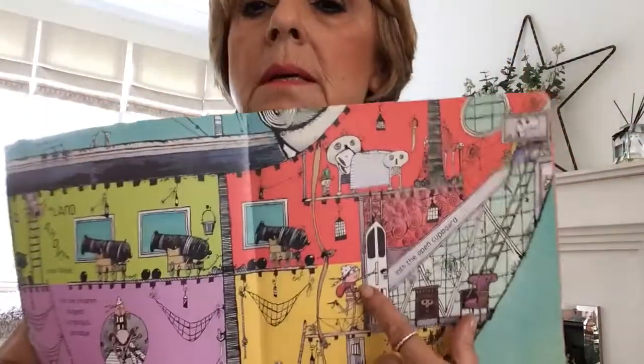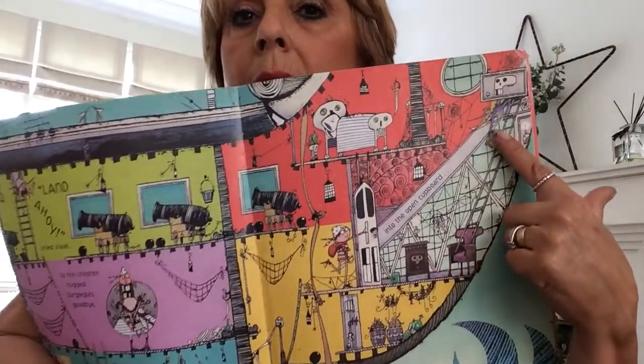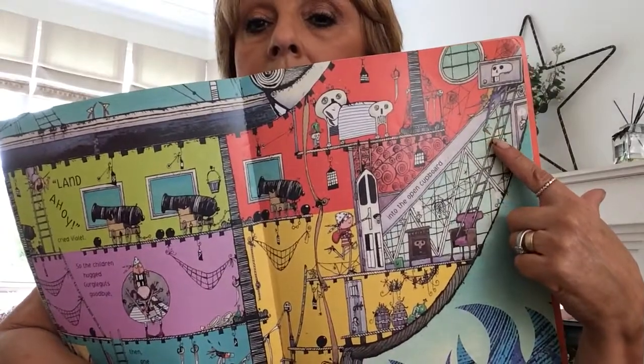So the children hugged Gurgleguts goodbye. Then one by one they clambered through the ship into the cupboard. Remember, it's the cupboard that they fell through that got them onto it. So can you see? Here they are, and they're clambering up there back to the cupboard. And back in the museum, "Wherever have you been?" said Miss Pye. "We found the missing treasure," said Flynn.